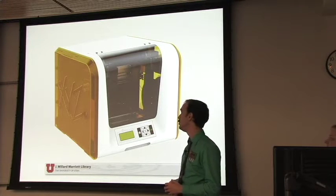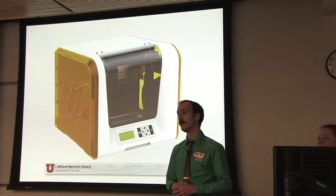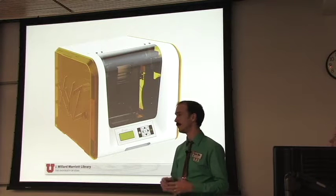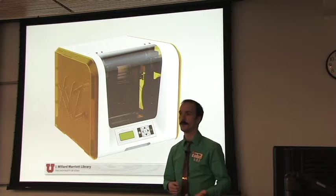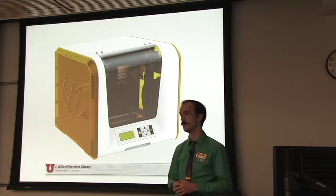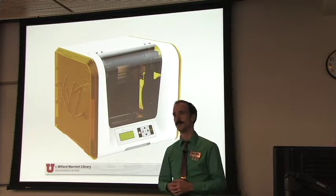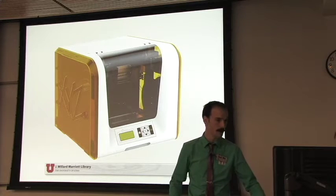This is a Da Vinci Junior. It was $350. There are some pros and cons here. It's very inexpensive. It has a decent-sized build platform. But the materials are about 40% more expensive, and they are DRM locked, so the spool actually calculates how much filament is still on the spool. And for all of its pros, it has some serious cons as well. So we're still evaluating some of this equipment.